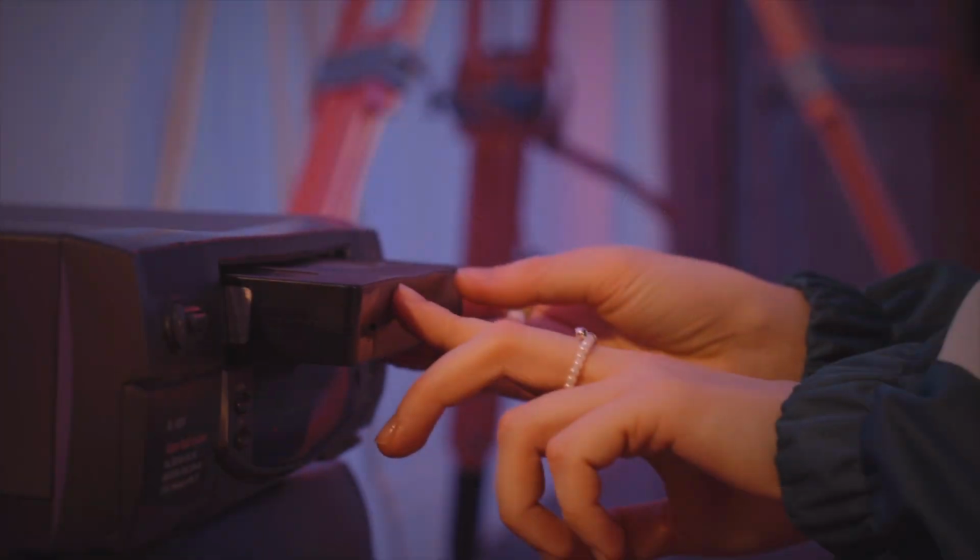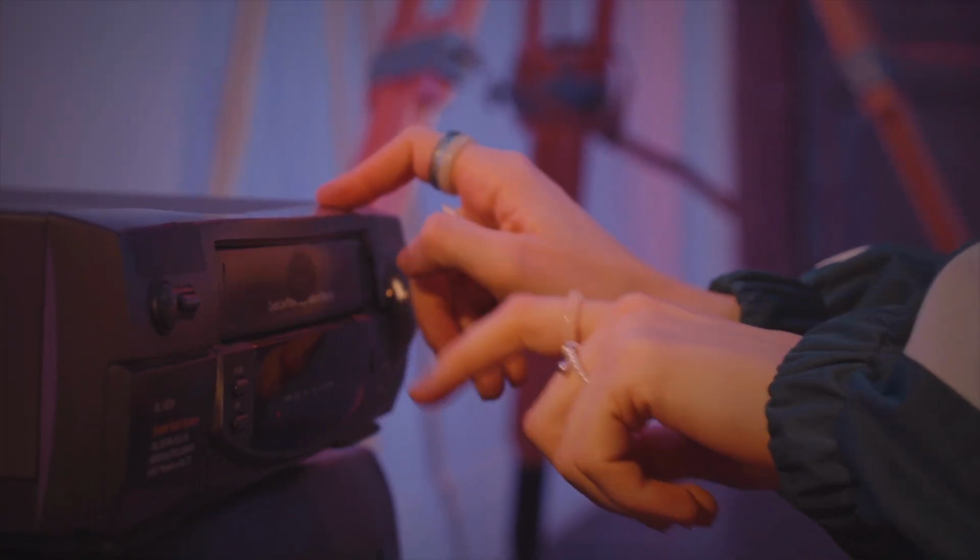Signs of a deteriorating tape. So how do you know if your VHS tape is deteriorating? Well, here's some red flags to look out for. Put your tape in the VCR and you see on the TV, you're getting these spots, you're getting static, you're getting little stars. That's one sign.